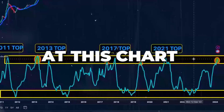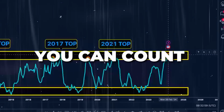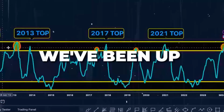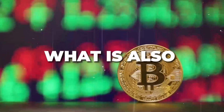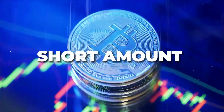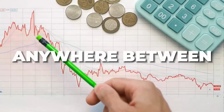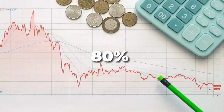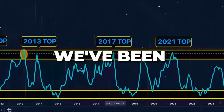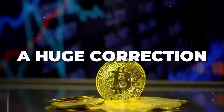Take a look at this chart right here. We have entered this top green channel here. You can count on your hands how many times we've been up here previously. What is also bad news is every time we have been up here, it's for a short amount of time and then we have a huge correction. I'm talking anywhere between 40% and 80%. Every single time we've been up here, which hasn't been many, it was short-lived followed by a huge correction.